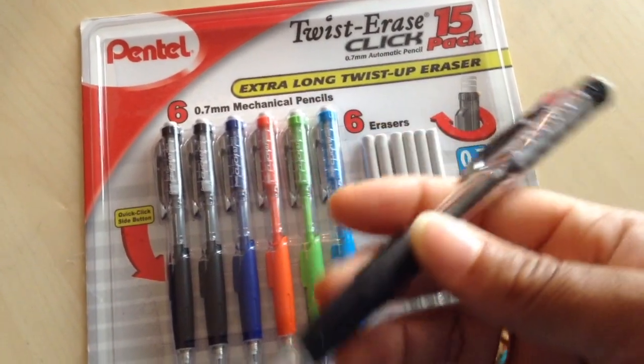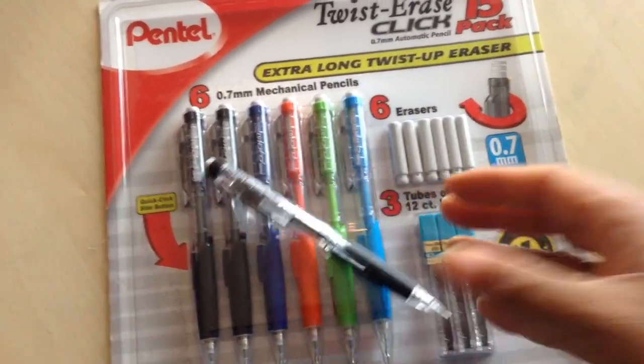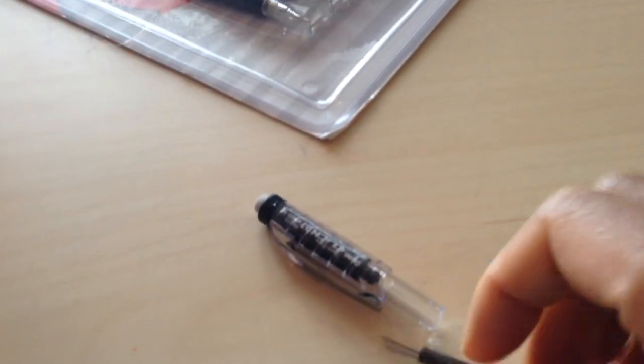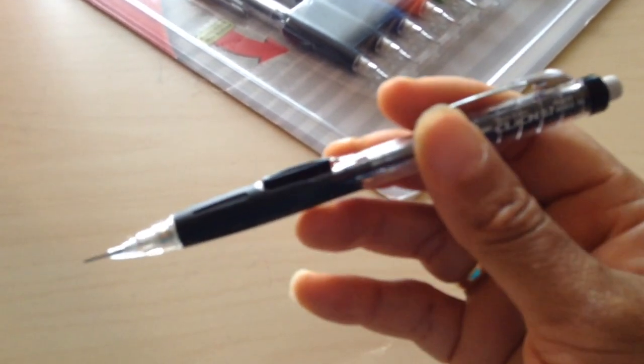They are great. In order to load, you would simply press this little button here, and it would open up. You would put one lead in there, you would close it back up, and there you have it, just like that. The eraser, you can just twist the top there to the size that you would want. You drop it in. I mean, this is just like the perfect mechanical pencil.